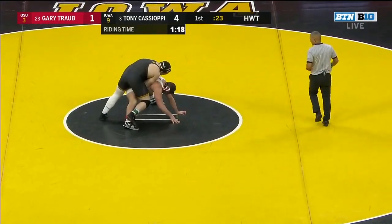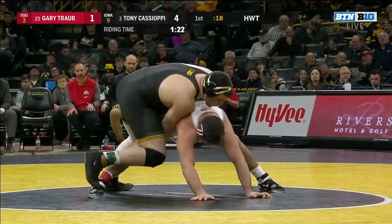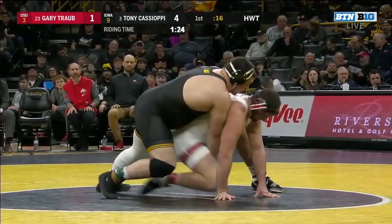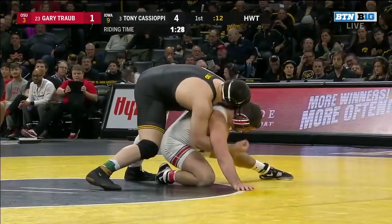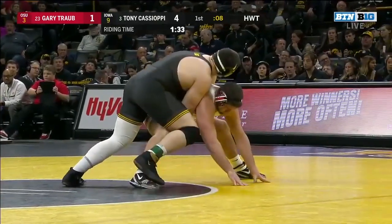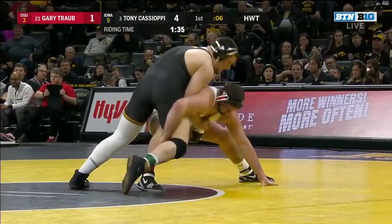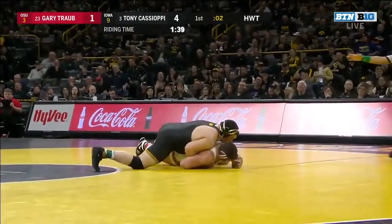Right off the whistle, quad pod there from Traub. He's got 20 seconds to work with. I'd love to put an escape on the board and close the gap to within 2, but man, Cassioppi, a lot of pressure moving forward, riding him like a blanket. Yeah, he has the skill set in the top position. It's really helping him at this level of wrestling. He really makes the guy work, and the mat returns, which I know you love.